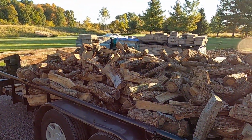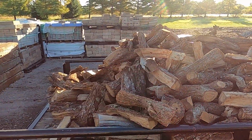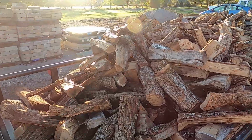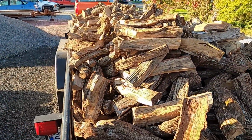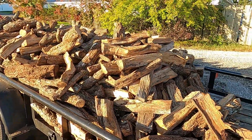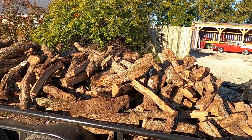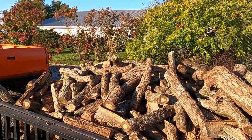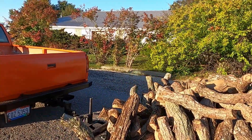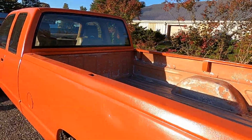This is some of the wood that we moved from that area I showed you earlier in the video. Hand loaded all that, brought it up. The trailer's full. I'm contemplating just leaving it on the trailer and tarping it and working off the trailer this winter as I burn, or I may stack it. I haven't really decided yet. It all depends on whether or not I think I'm going to need the trailer.